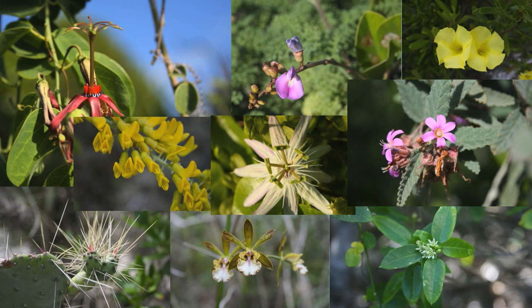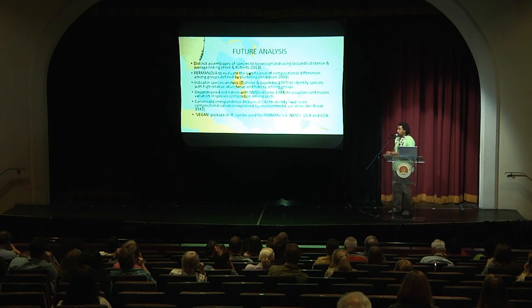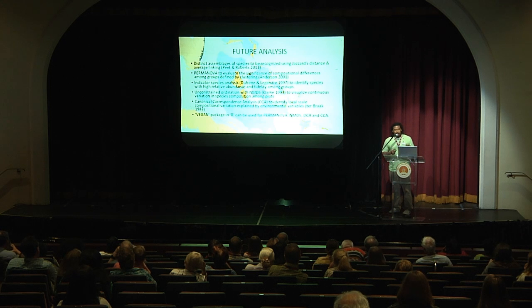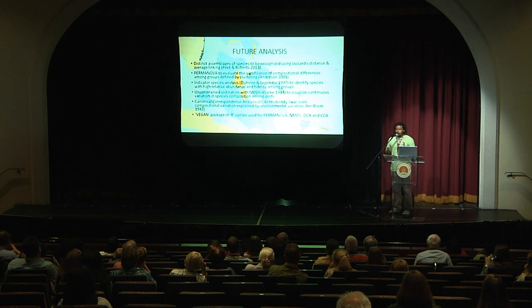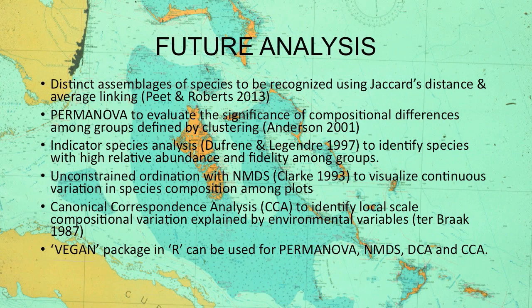And just to close, in terms of the future analysis, this has just been preliminary data. I plan to use ordination and clustering to recognize distinct assemblages of species and see how they relate to one another. I've been doing some preliminary running of R. I think R is running right as I speak. It seems as though elevation and distance from the coast are two strong indicators of species assemblages, and so we're looking forward to completing this part of the analysis, not only to understand the variation in this relatively short gradient space, but also to compare to larger studies that look at the gradient across the Bahamas and also across the larger Caribbean.